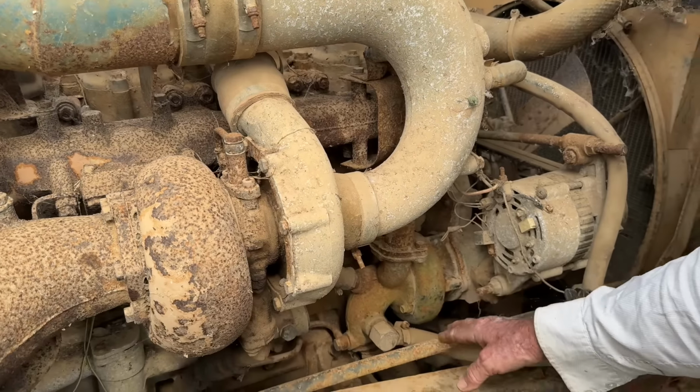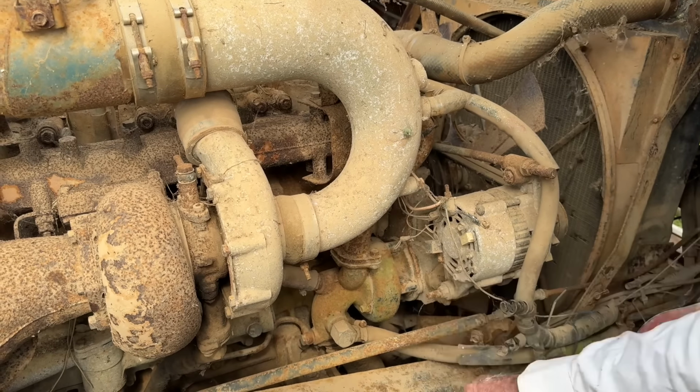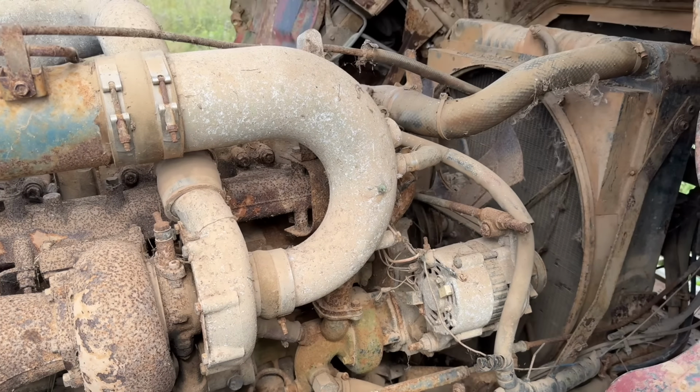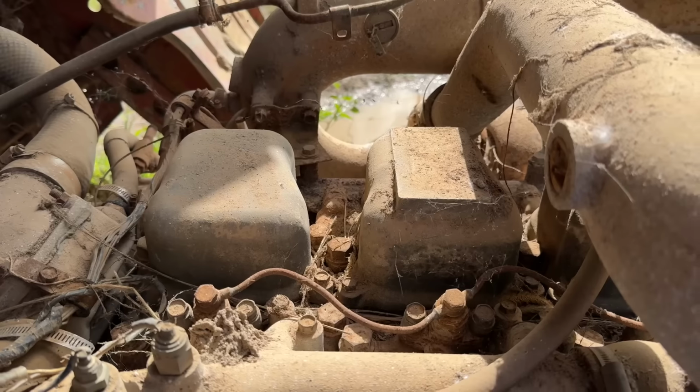That's a very heavy duty idea, where the gears on the front of the engine are actually driving the water pump. And this one, they were trying pretty hard when they made this engine. It's got a sizable turbocharger on it as well. It's got separate cylinder heads.